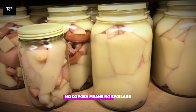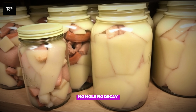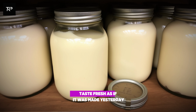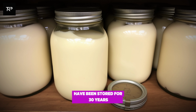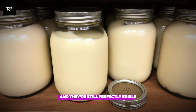No oxygen means no spoilage, no mold, no decay. When it's time to eat, they just scoop out the meat, scrape off the lard, and cook it. Tastes fresh, as if it was made yesterday. Some jars of lard sealed meat have been stored for 30 years. Yes, 30 years, and they're still perfectly edible.